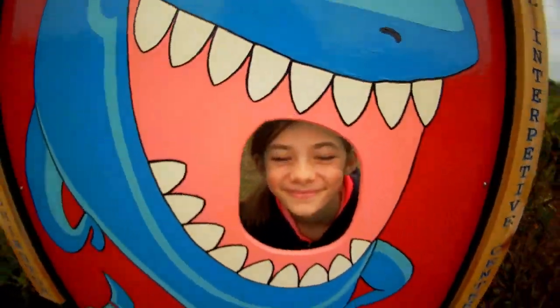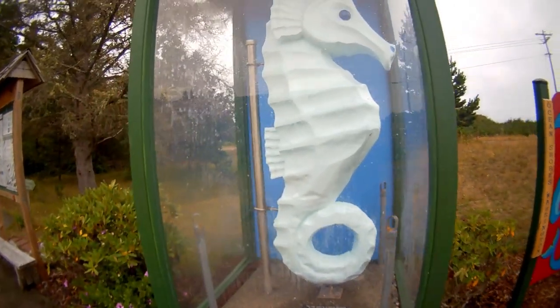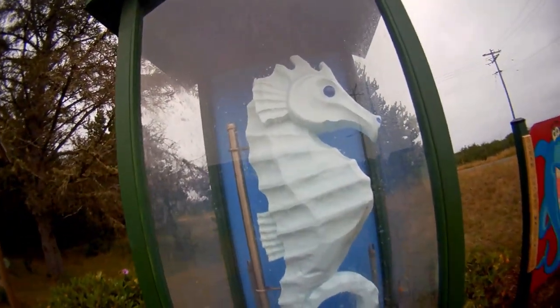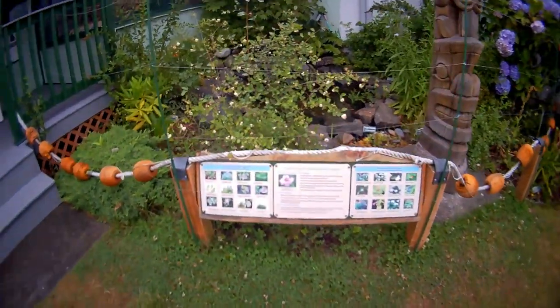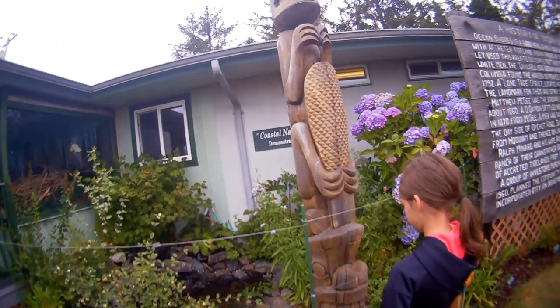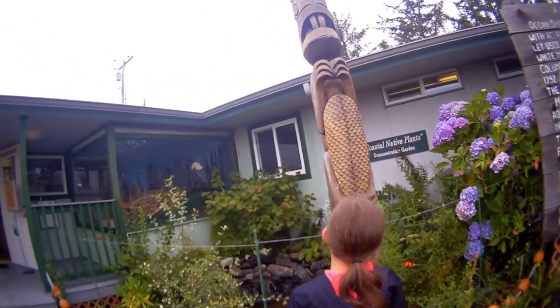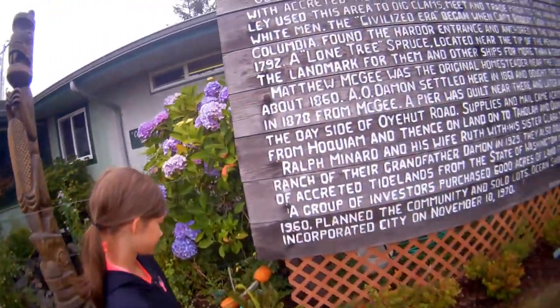Whoa! And over here we have a giant seahorse. They don't get that big though. They only get like half the size of your little finger or something. Native plant demonstration garden. Got a Native American religious artifact in the totem pole. Very satanic.